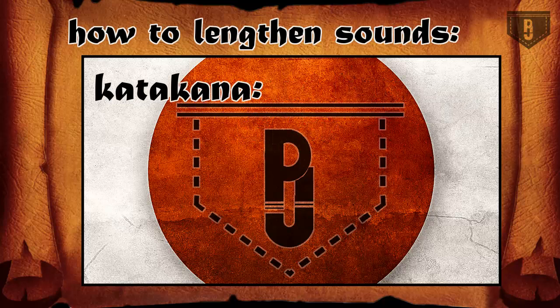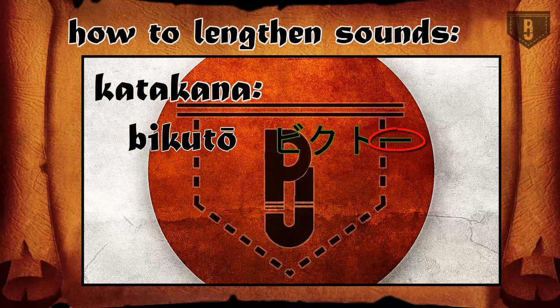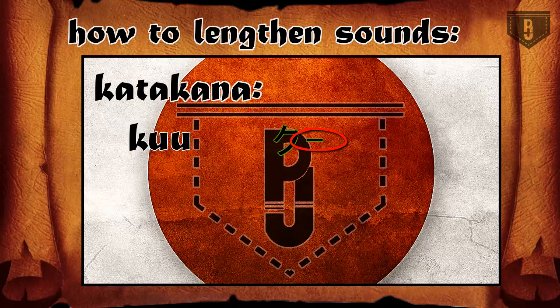If you want to lengthen sounds in katakana and make, for example, the word Victor. Victor is actually the Japanese way of pronouncing the name Victor. If you want to say to, as in lengthen it, then you would have a bi plus ku plus to, and to lengthen the to at the end, then you just have to add a long horizontal stripe after it. Then you would lengthen it, so Victor. If you want to turn the sound ku into ku, then you would have to take the katakana ku and again add a long horizontal stripe at the end.